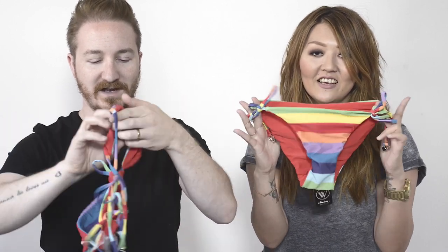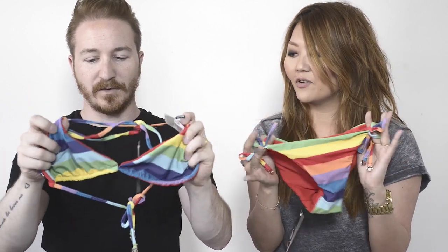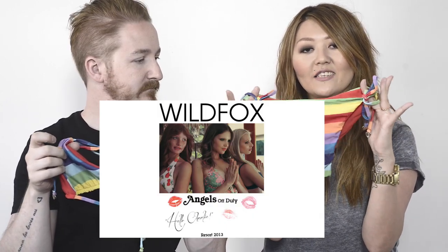And then the next swimsuit is, you do the bottoms, I'll do the top. It's another reversible one. So cute. I love these. We shot this from the Hello Charlie line when we did the photo shoot. Maybe a season or two seasons ago? I'm bad with everything because we shoot everything two seasons out. It's from the Wildfox Angels shoot or campaign.